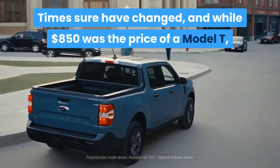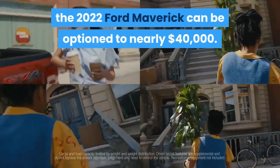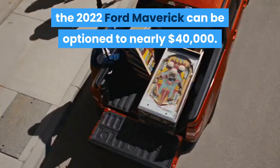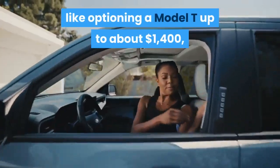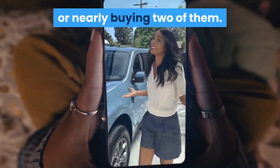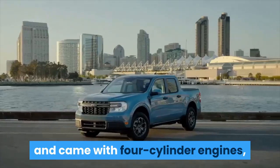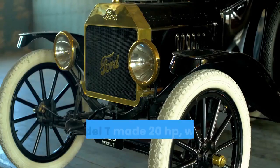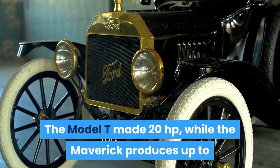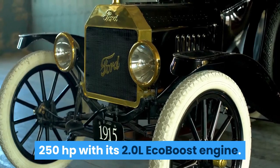Times sure have changed, and while $850 was the price of a Model T, the 2022 Ford Maverick can be optioned to nearly $40,000. By contrast, that would be like optioning a Model T up to about $1,400, or nearly buying two of them. While both vehicles hold 5 passengers and come with 4-cylinder engines, that's where the similarities end. The Model T made 20 horsepower, while the Maverick produces up to 250 horsepower with its 2.0-liter EcoBoost engine.